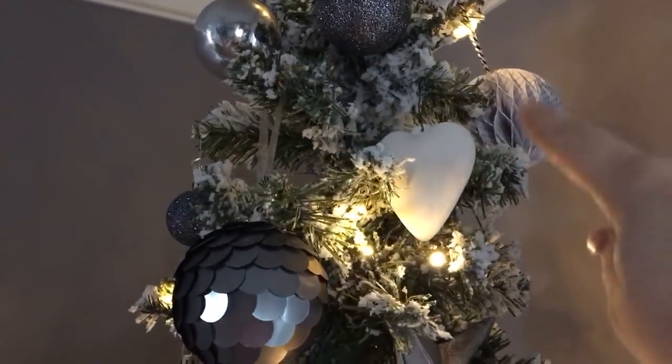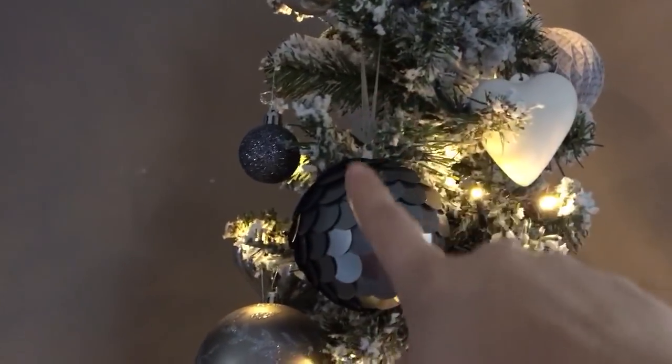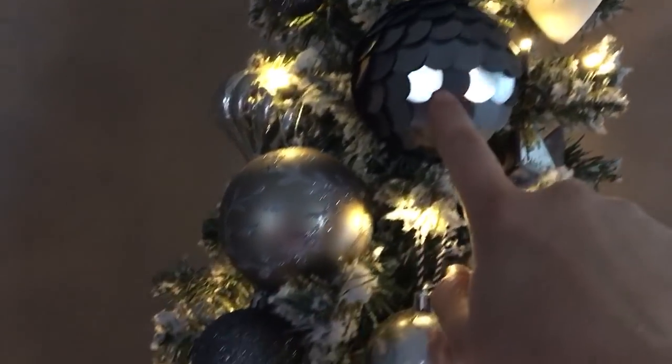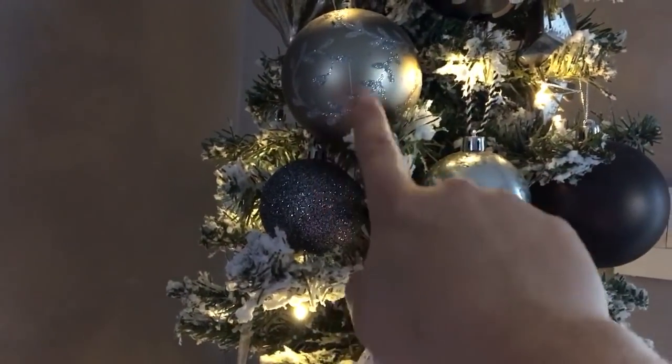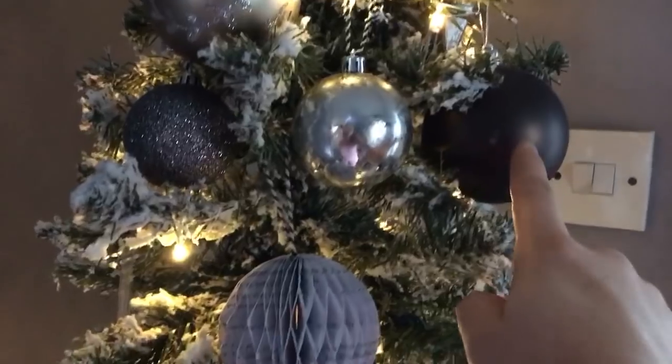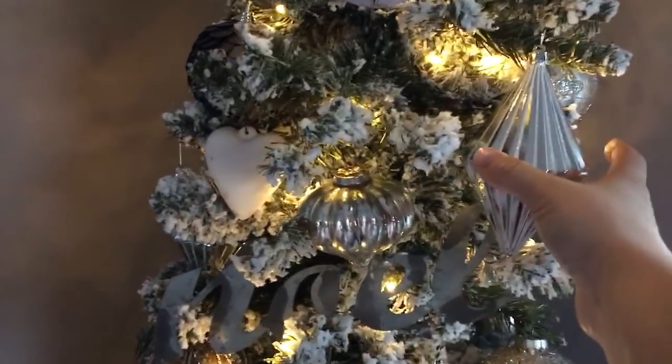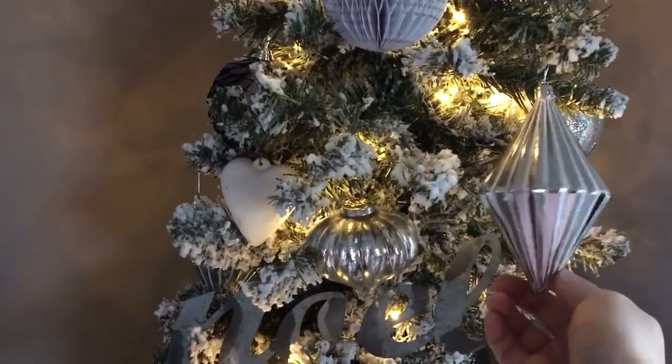These are the little paper baubles I got from the Next Sale shop. These are from Next last year. I've got a few of these baubles from B&M. This is a big packet I got from Next last year as well. The little diamond-y ones are from B&M, and they're $1.99 for a pack of 4, and they're plastic, but they look really nice.